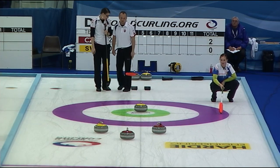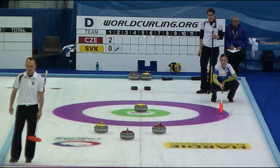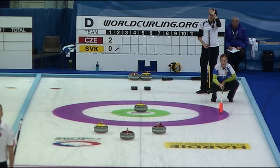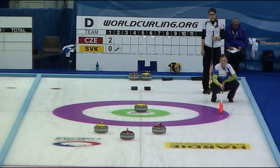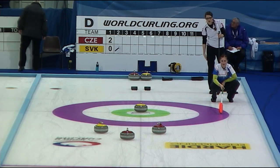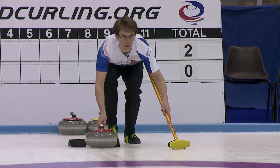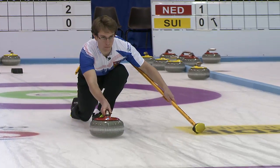So are Czech Republic going to draw in another one now on the wide side? Well, it looks like they're going to try and come round the right hand of these two red stones belonging to them. So what good is that going to do them, since they're not going to be able to get to the shot stone probably anymore? Well, it's certainly early in the end.